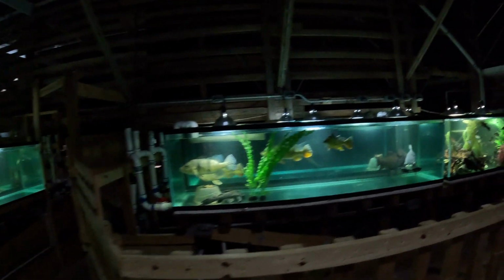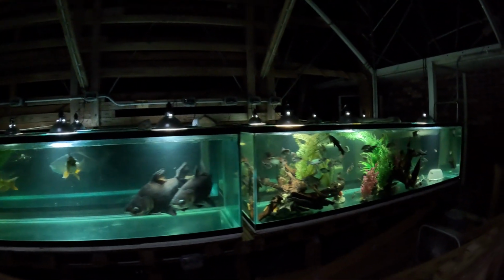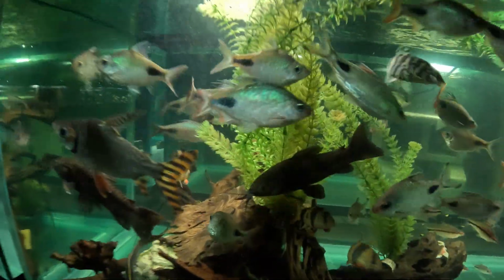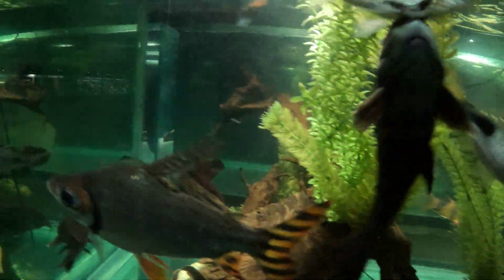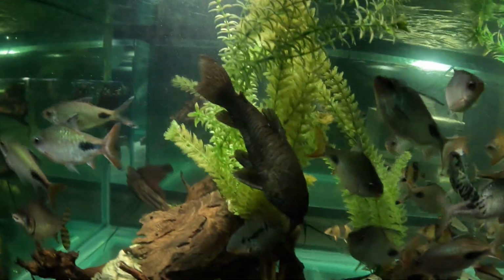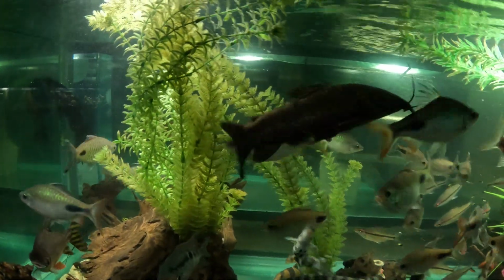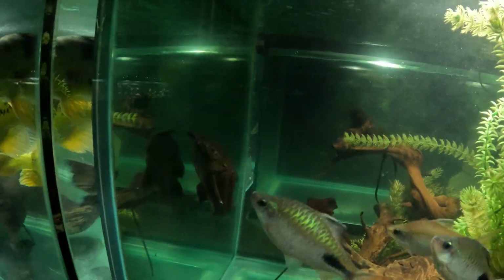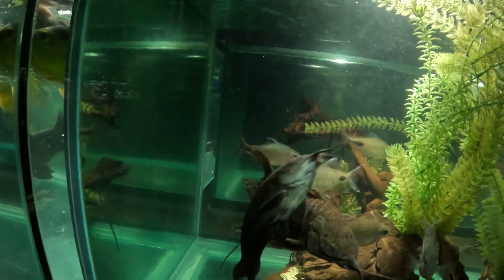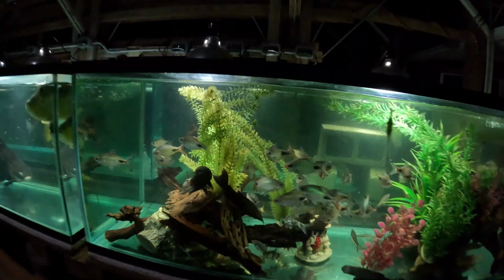Alright, we discussed this tank yesterday. The minnow tank is fine. The 2 hoplos are thriving in here, the smaller one and the bigger one. They're actually pretty interesting fish. Busybodies, always on the go, looking in every nook and cranny. It's fun to observe them.